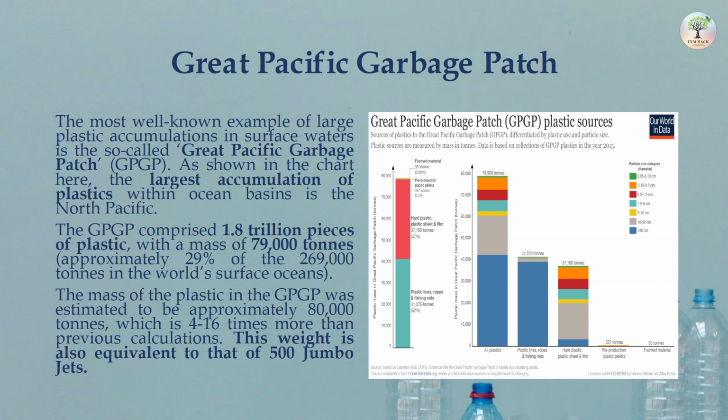The mass of the plastic in the GPGP was estimated to be approximately 80,000 tons, which is 4 to 16 times more than previous calculations. This weight is also equivalent to that of 500 jumbo jets.